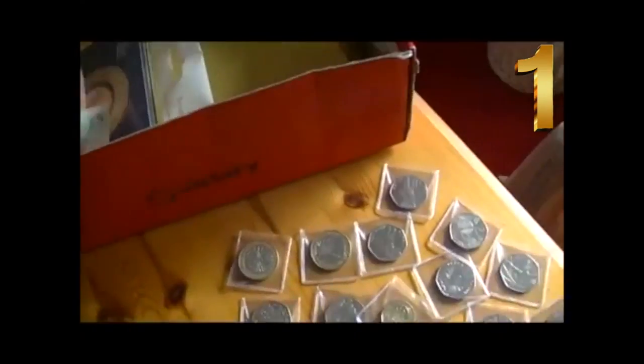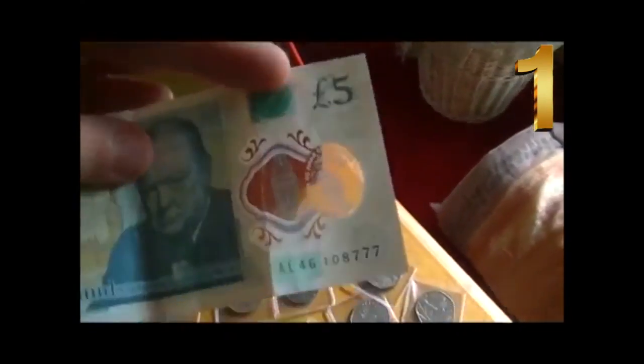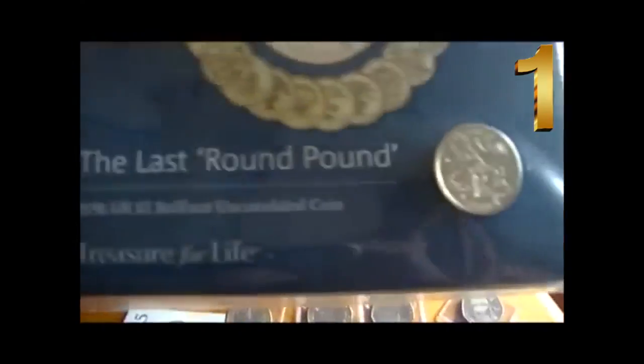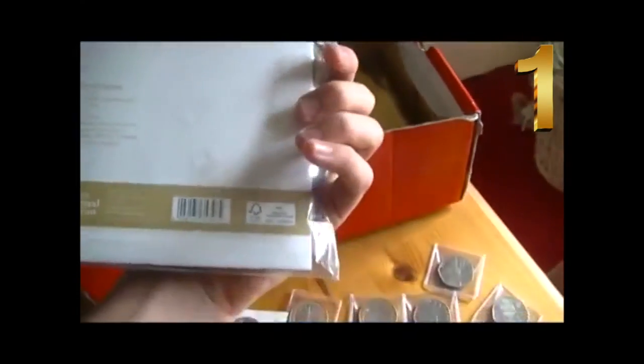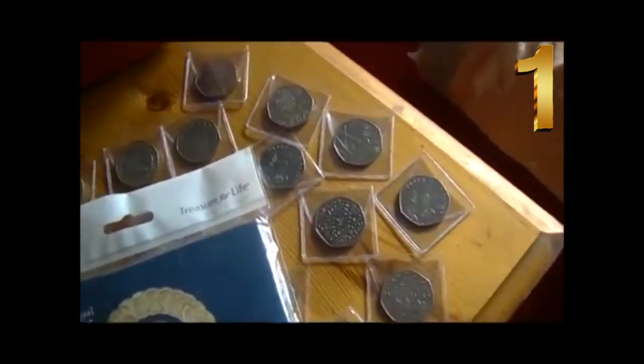Now I'm going to show you some I bought. So this one, didn't buy this one, actually. I just found this. Thought maybe it's worth something because it's got three sevens. I'm not sure about that. But, yeah, bought this. The last uncirculated, the last round pound. There it is. So, yeah, it's a cool one. And just these 50p coins.